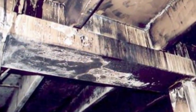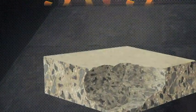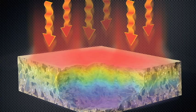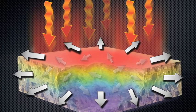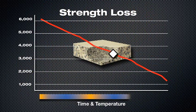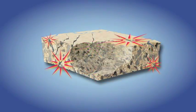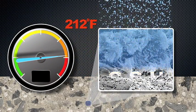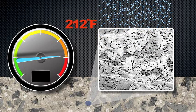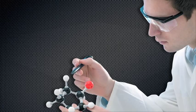Deterioration of Portland cement concrete can begin in temperatures as low as 150 degrees Fahrenheit, as its low thermal conductivity and low heat capacity cause differing amounts of expansion and associated destructive tensile forces within the concrete matrix. This action results in progressive strength loss and ultimately mechanical failure as the concrete undergoes thermal cycling. As temperatures climb past the boiling point of 212 degrees Fahrenheit, dehydration of the calcium silicate hydrate gel begins to take place, weakening the hydrate structure. Free water within the concrete also converts to steam and causes surface spalling.